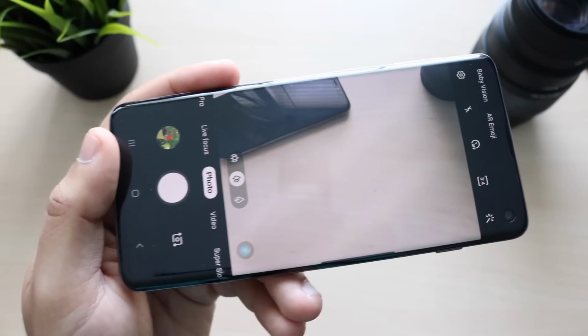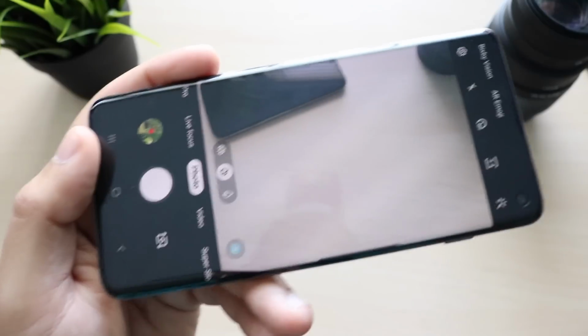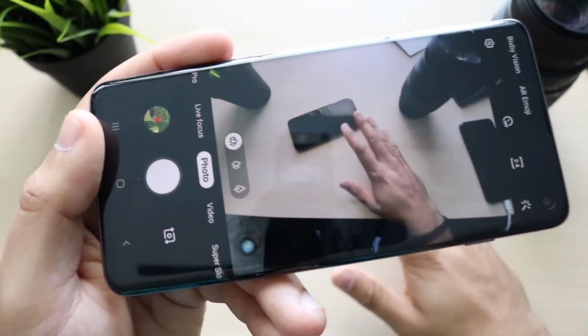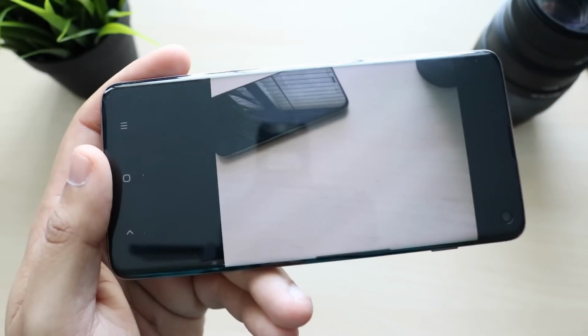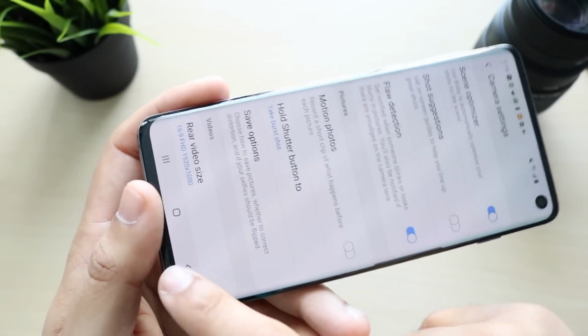However, as much as I hate to say it, I think the Samsung Galaxy S10's camera is not only better in quality, but you also have more features in this camera app than you do on iOS. So maybe the camera sensors might be better on iOS, but they're just lacking the features, in my opinion. You have way more features, way more customizability on something like a Samsung Galaxy S10 that you don't have on an iOS device.